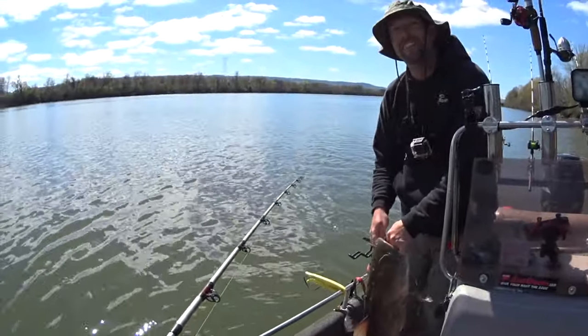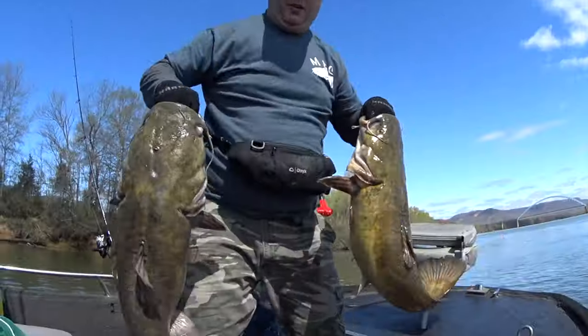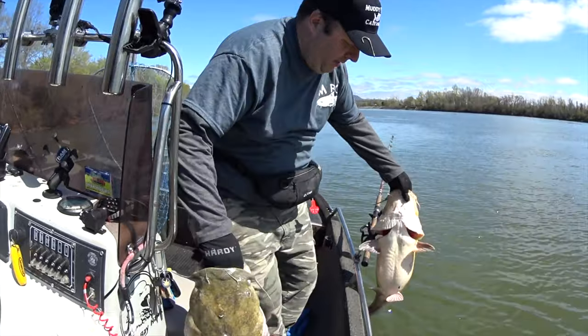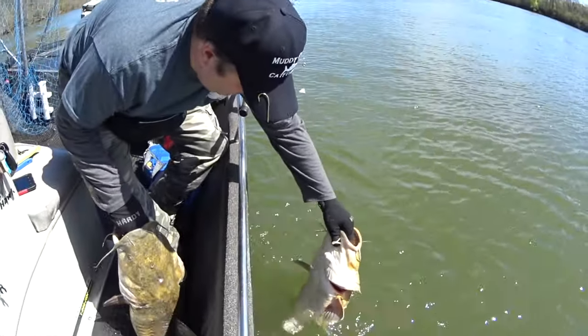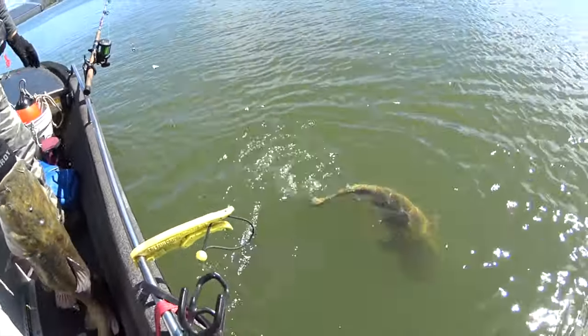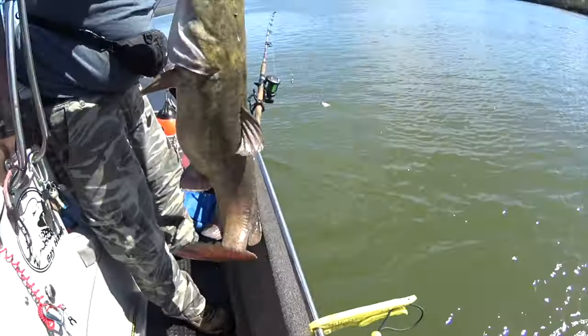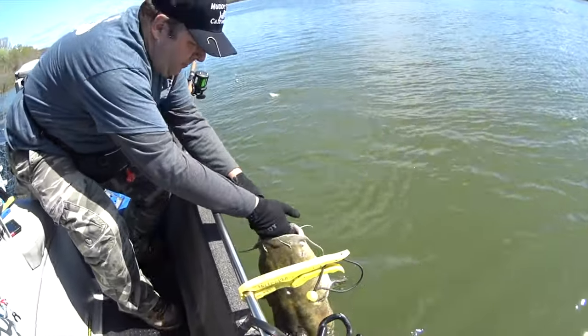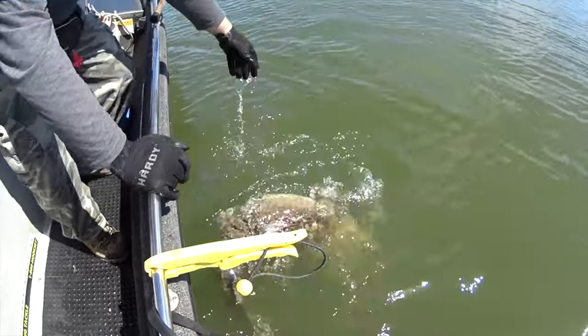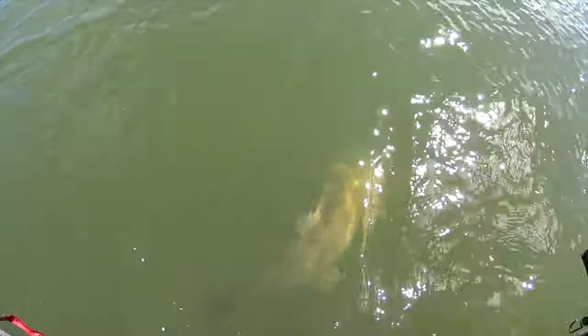Now that's a nice double right there. Oh yeah. Doubled up flatheads. Number one. There he goes. There he goes. Number two. Well, flatties are on fire today. These flatheads have been on cut skipjack, so we're going to continue using fresh cut skipjack.